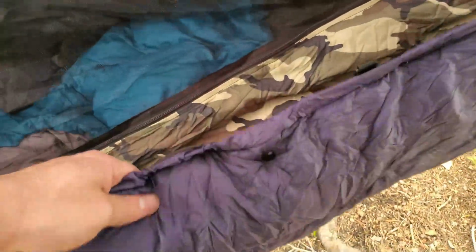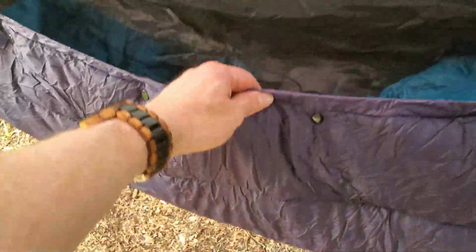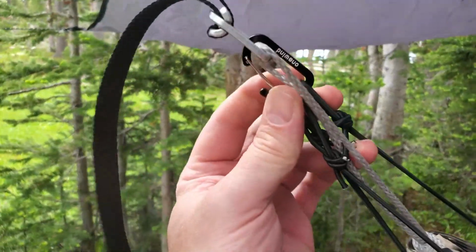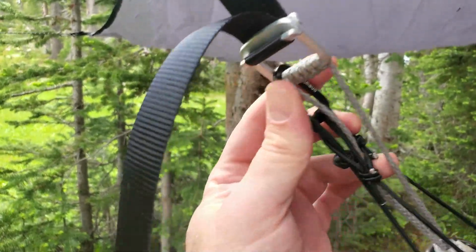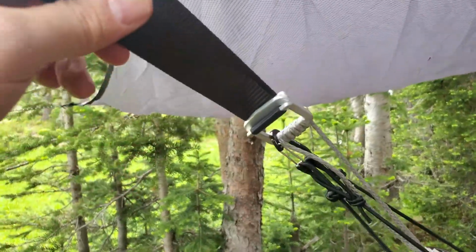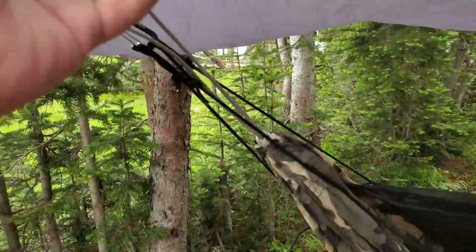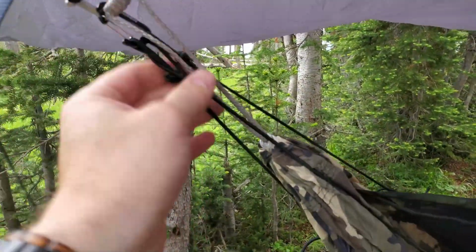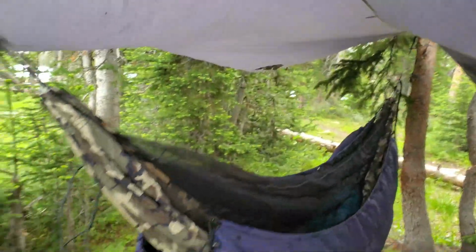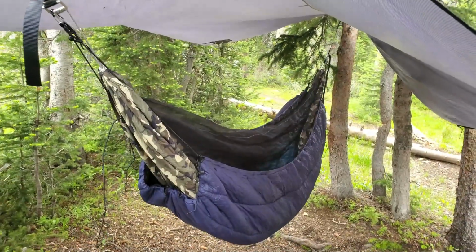And this is the One Wind underquilt that I'm using. It's a heavier underquilt, but it hooks up very simply right up here. The carabiner just grabs onto this buckle. The hammock is adjustable. By pulling this, it'll raise it, and then loosening it will lower it. It's nice and strong. No problems there. So that is where I will be sleeping tonight.